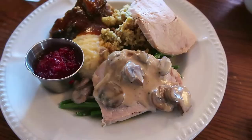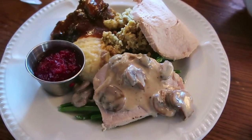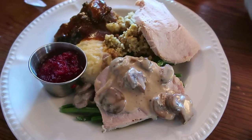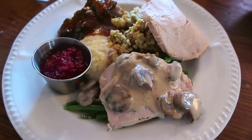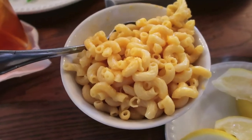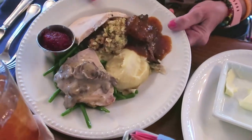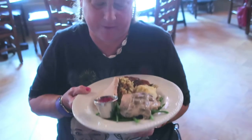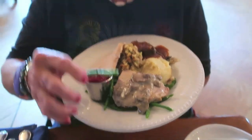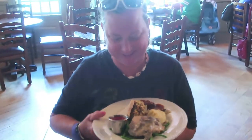That's true. All right, guys, so this is the bill of fare, and it comes out pre-plated just like this, and then you actually can request refills on whatever it is that you would like. It does come with macaroni and cheese. There's Lisa's over there. Her green beans, they're lurking. They're lurking on her plate.